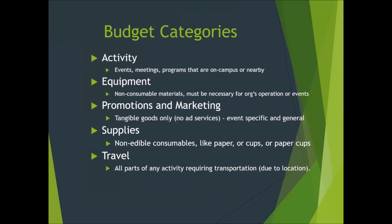When selecting a category for each budget item, keep in mind that expenses related to on-campus events, events in the Baltimore area, and virtual events should utilize the activity category. Most of the budget items your organization creates are likely to be in the activity category. The equipment category should be used for durable items that do not relate to a specific event and that will be kept by the organization for ongoing use.